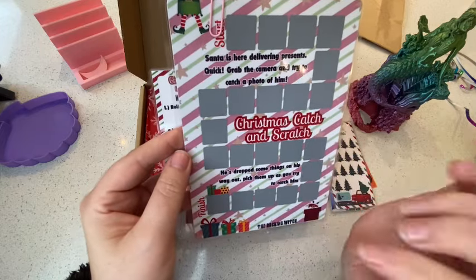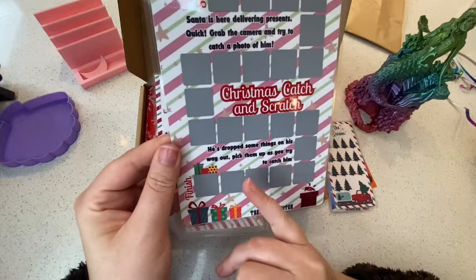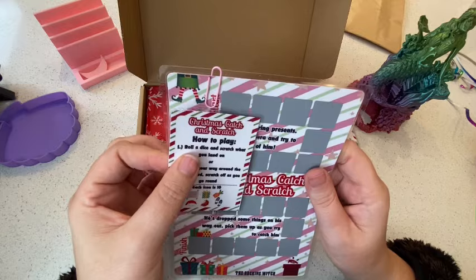Beautiful. Santa's here delivering presents. Quick, grab the camera and try to catch a photo of him. He's dropped some things on his way out. Pick them up as you try and catch him. Oh, so try and get him before he leaves.